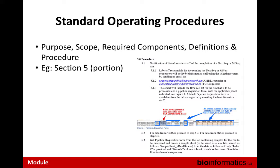So the document really is defining how we got the data, how we are alerted to get the data from the lab in the first place, what information they send to us, and how we process that data. The little excerpt there is a pipeline requisition form where they have to tell us what panel they ran, what the sample is, a normal sample or a tumor sample, and which version of the chemistry they used. All this kind of information is needed because they run multiple different panels, so we need to know which steps in the pipeline to use, as some commands will be slightly different depending on the panel.